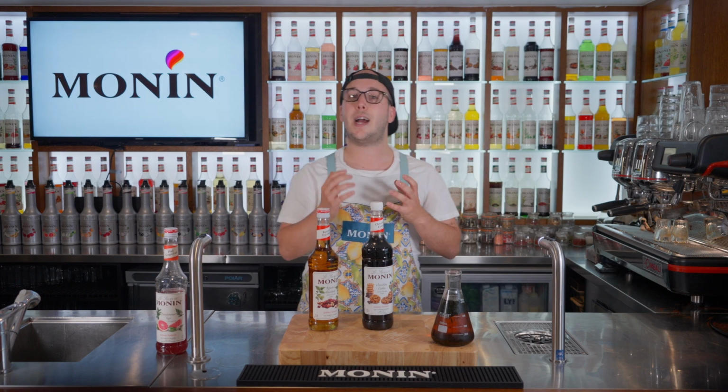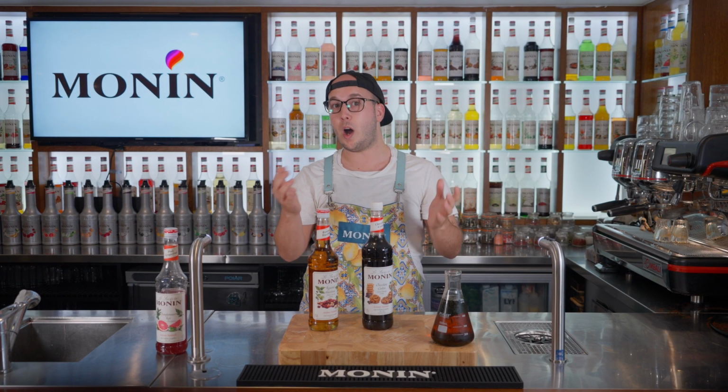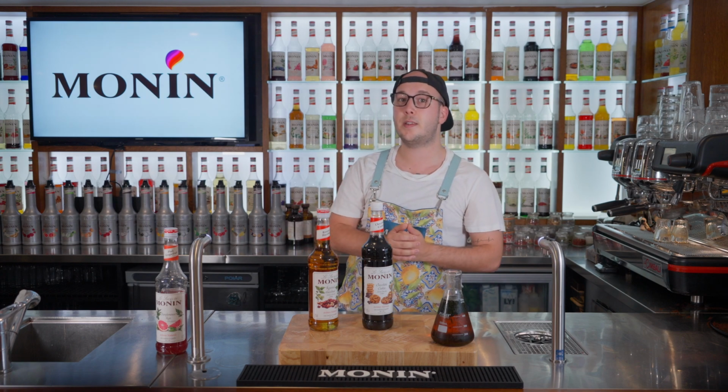Essentially think of these like acid adjusted syrups that contain a fruit syrup, a vinegar, and then also sugar elements. You can also use that in a gimlet or other various soft drinks and lemonades.